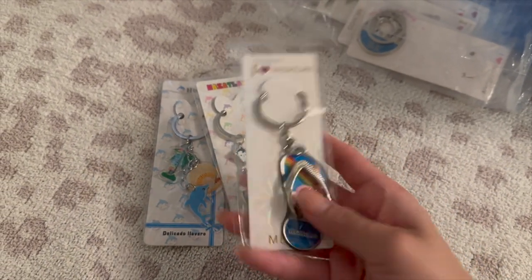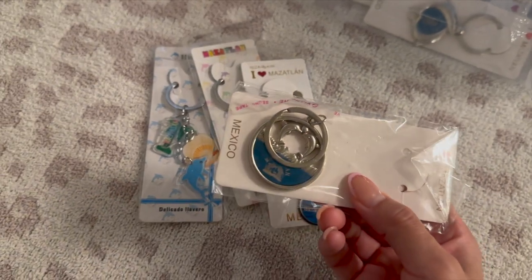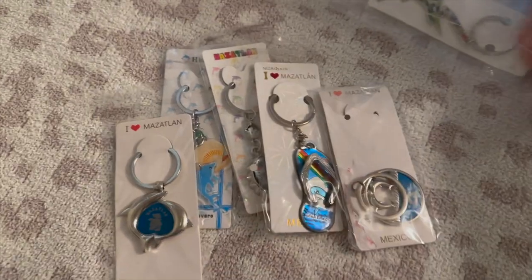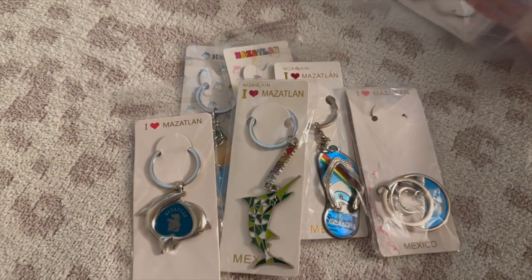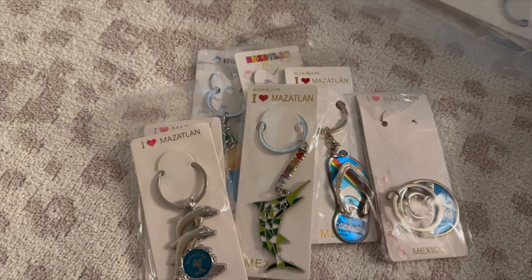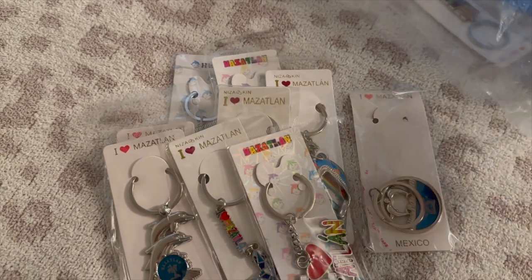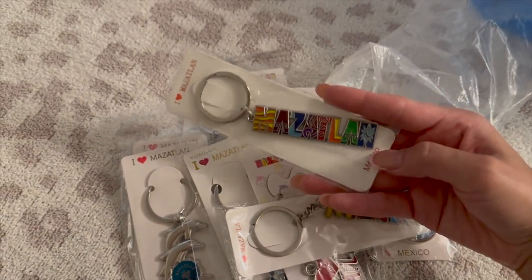A sandal, super cute. This one has dolphins. Then we have this one as well. Here's another one. I love Mazatlán. Two dolphins, a turtle, the I love Mazatlán again, this one, and this one, super cute.